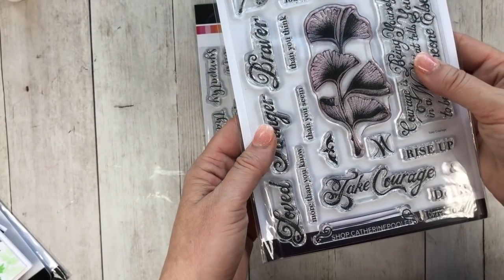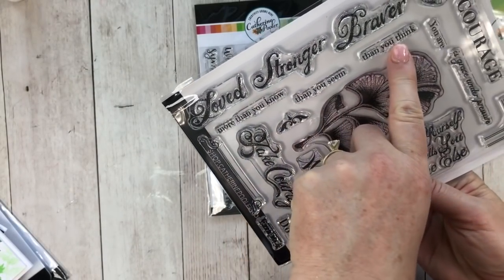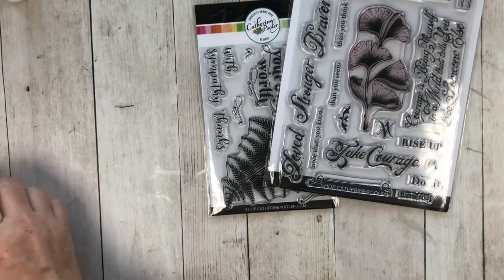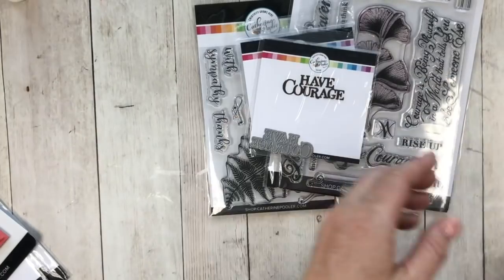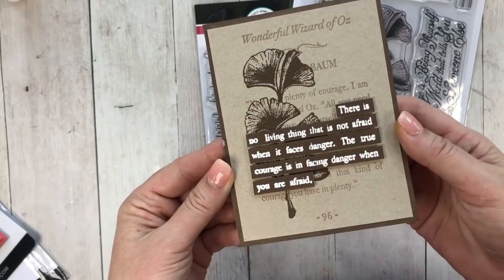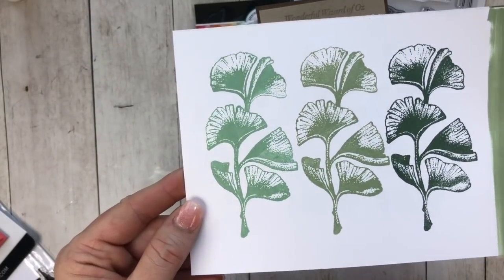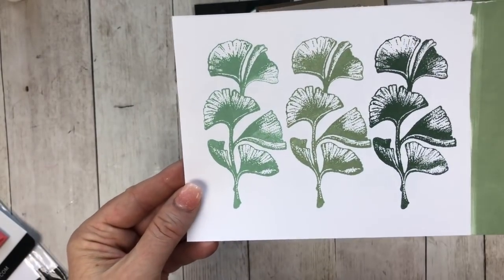So the next set I'm going to share is Take Courage, and there is this gorgeous ginkgo leaf and these fantastic sentiments. Loved more than you know, stronger than you seem, and braver than you think. All of these images were hand painted by Natalie Green and then made into this gorgeous stamp set. So you are going to have cards that look like you painted them based on her gorgeous artwork. So here's a few more cards made by our design team, and here are the ginkgo leaves. The ginkgo leaves stamped. The middle one is sage, our new color, and then we have seafoam on the left and spruce on the right.